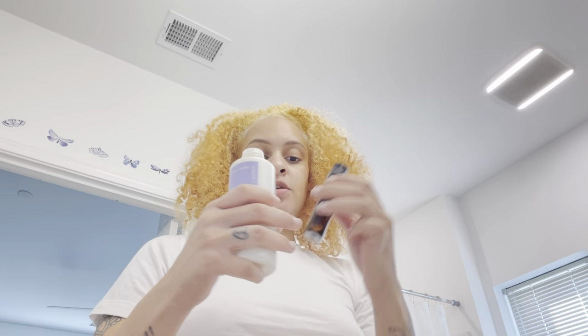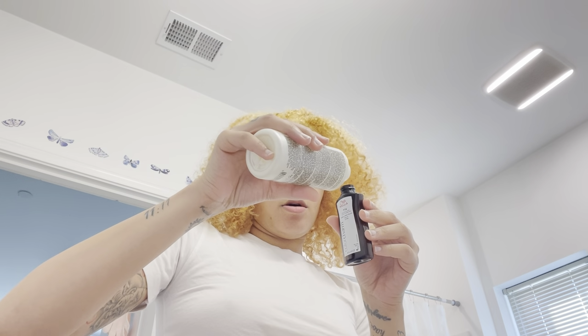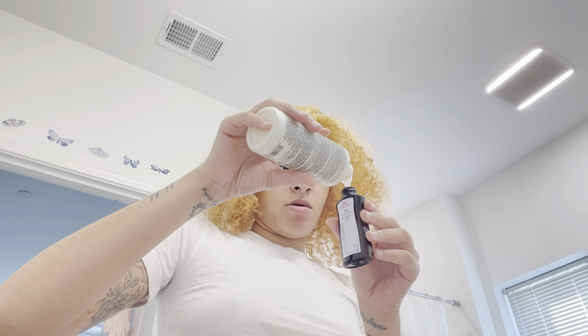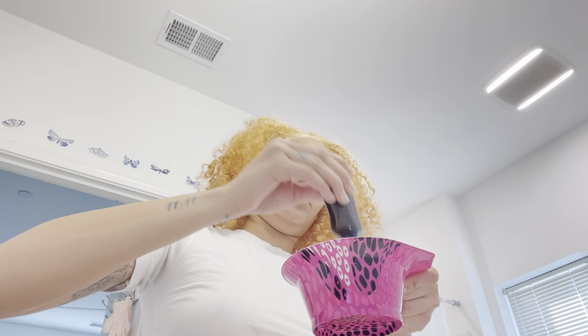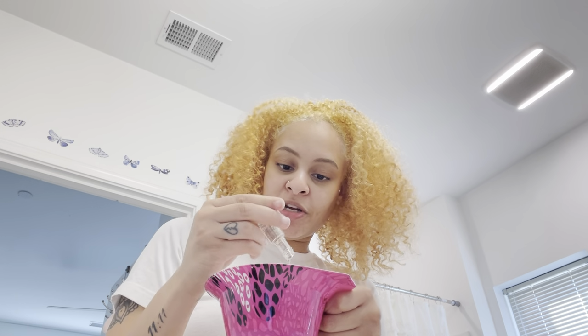And then the 20 developer, so I can mix this together. And so here's my T14 bottle. Let me pour the rest of that in there and fill it. Okay. And then I'm pouring that into my bowl. So, also, I'm going to add this in as well, because this is going to help with preventing your hair from getting any more damaged than it can already be from bleaching it.